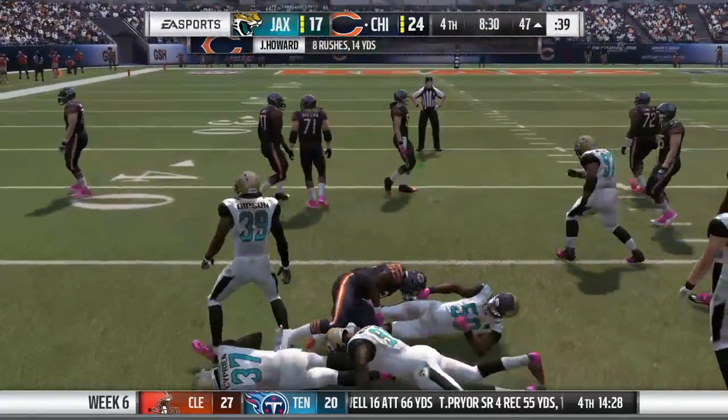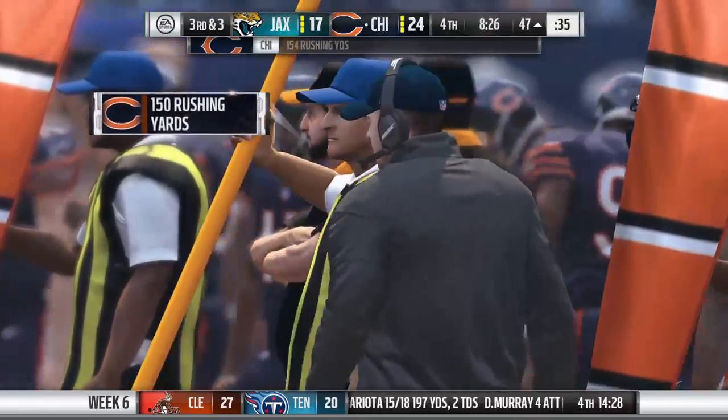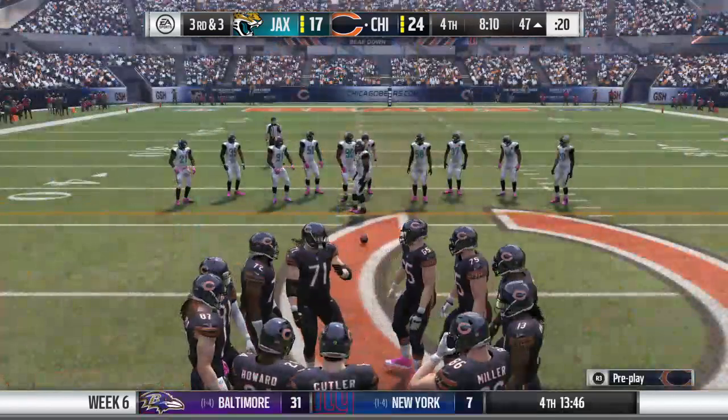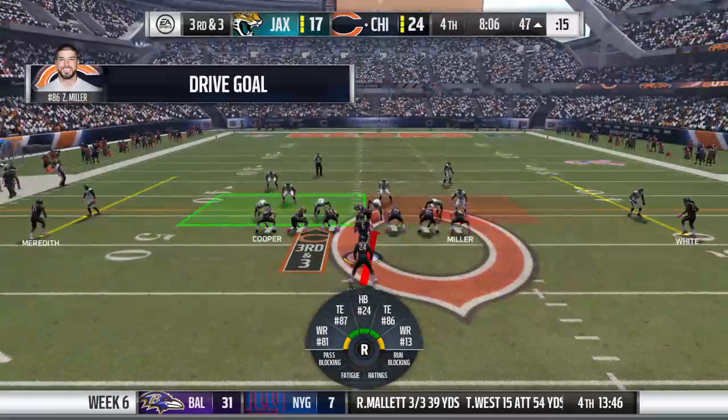And he's going to fight his way forward here for a modest gain. Give him 6 yards on the carry. It's going to be 3rd and 3 now. When you find that kind of yardage, you couldn't be more confident as a ball carrier. And guess what? You're going to go back and tell your offensive coordinator, I'd like to keep carrying it, thank you.